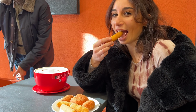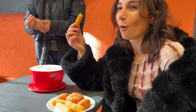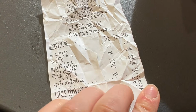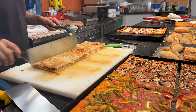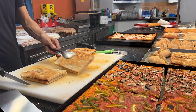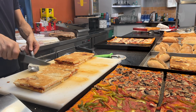These are croquet di patate. I think they are 40 or 50 cents each. We paid €16.50 for 4 suppli, croquette and pizzette, and please let me know in the comments if you find this price reasonable or if you think it's too much.